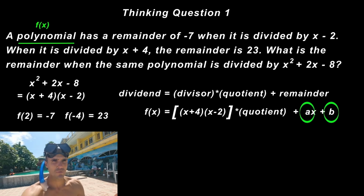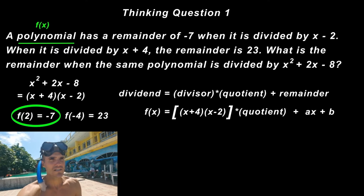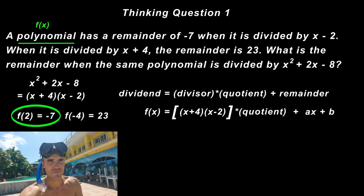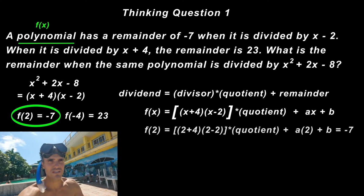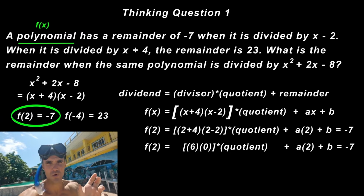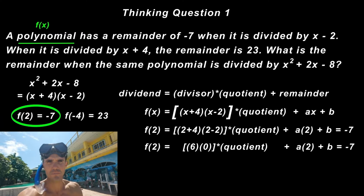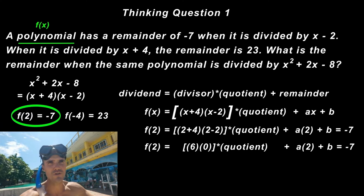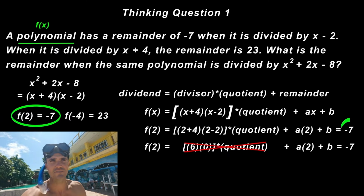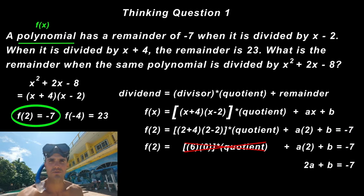Now, that first equation that we got from the remainder theorem, f of 2 is equal to negative 7. Notice that when we plug in an x value of 2 in this division statement, we'll have f of 2 is equal to 0 times the quotient plus 2a plus b, when we plug in 2 for all the x's. And so notice that that first part, those terms that are multiplying, all of that is going to go to 0. And then we know that f of 2 is equal to negative 7. And so notice that we get an equation there, 2a plus b is equal to negative 7.